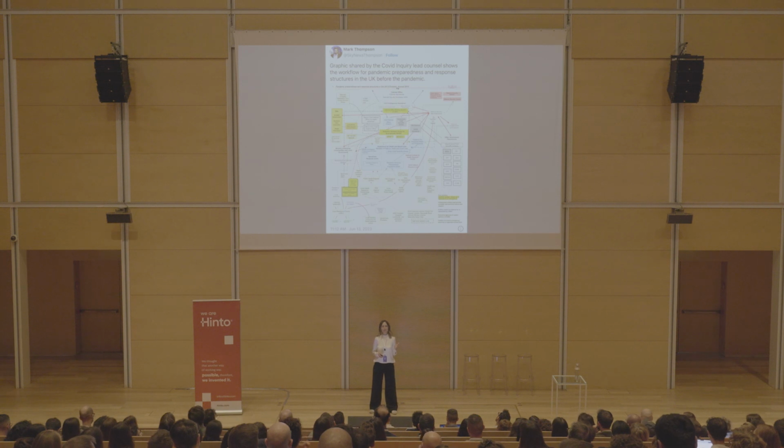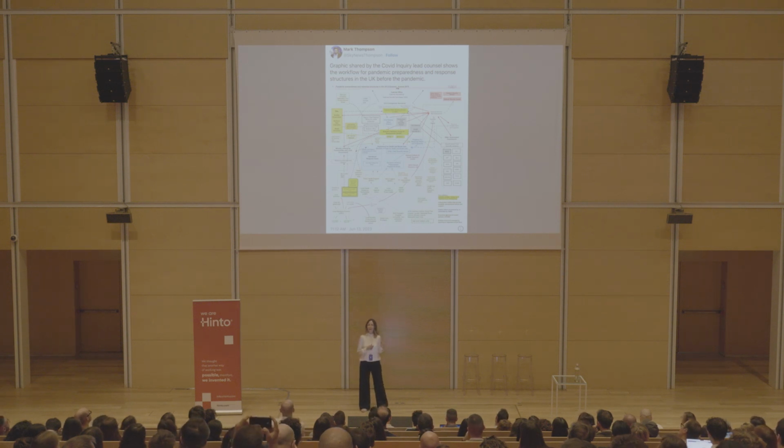This is an example, it's a real example. It was all of the different relationships before the pandemic response that existed in the UK with all of the different health organizations. And if you imagine for a moment the team trying to build a vaccination service, this was what they were confronted with. All of the different teams and people and organizations that would need to be brought along. And you can just imagine how hard that was.